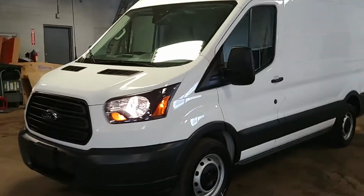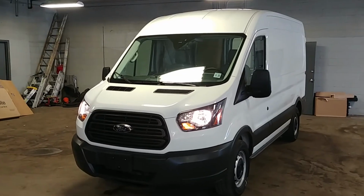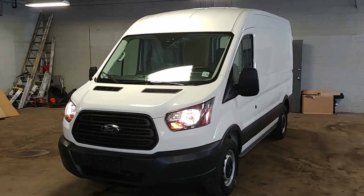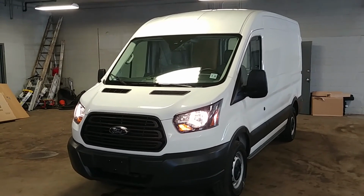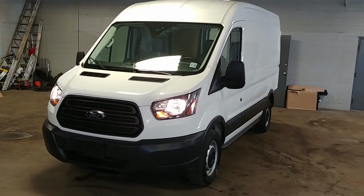All right. Ladies and gentlemen, once again, this is a 2017 Ford Transit T-150 mid-roof short wheelbase with 8,000 miles. You guys got any questions, concerns? Don't hesitate to ask. Thank you and happy bidding.